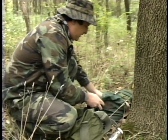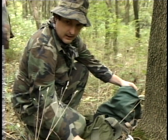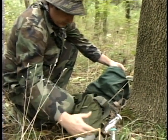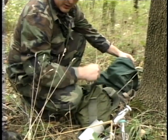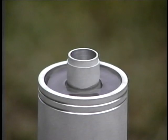How long does one of the canisters last? One of these filled would last for easy 8 hours. With the slowdown device on a real hot day, we're slowing our evaporation rate down. We can get up to 10 to 12 hours, depending on how windy our situation is.